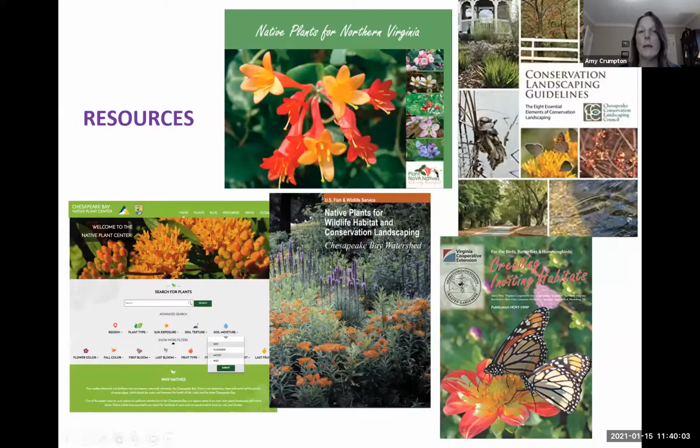As I mentioned before, the Plant NOVA Natives guide here is the first one. It has some case studies in the back. It has a lot of information about specific kinds of landscape problems and which plants in particular are good for those problems. So that's a really helpful guide to get you started.